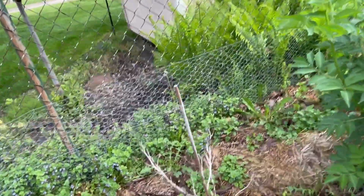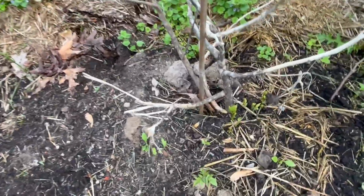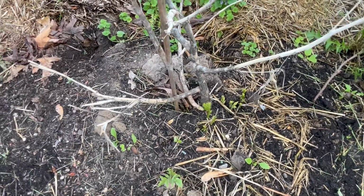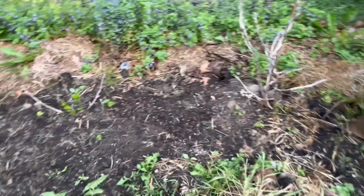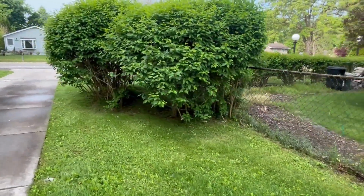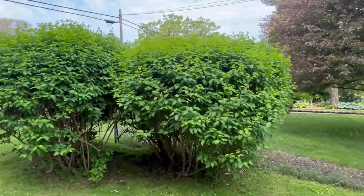Both of my hibiscus are showing signs of popping up through the earth, which I'm very excited about. That one is more ahead of the other one. So that looks fun. And we'll go check out the entrance garden. The forsythias are done. And this is the time to trim them because they just finished blooming.